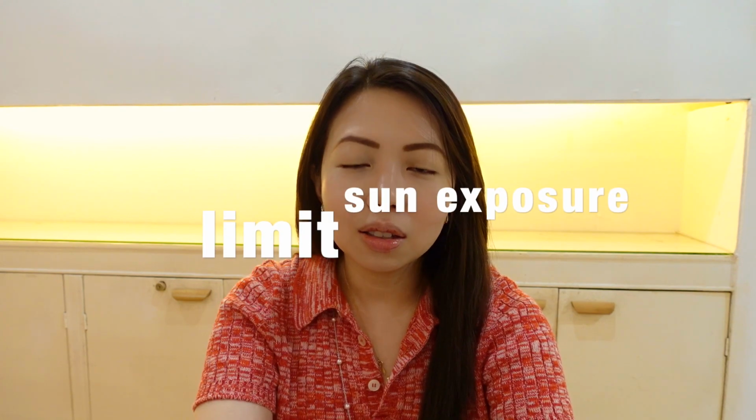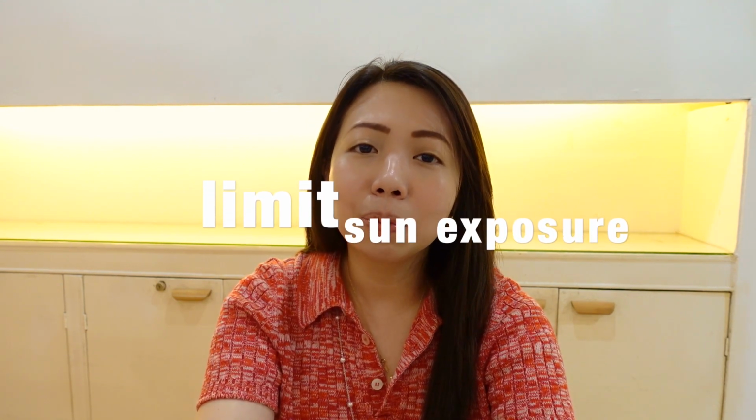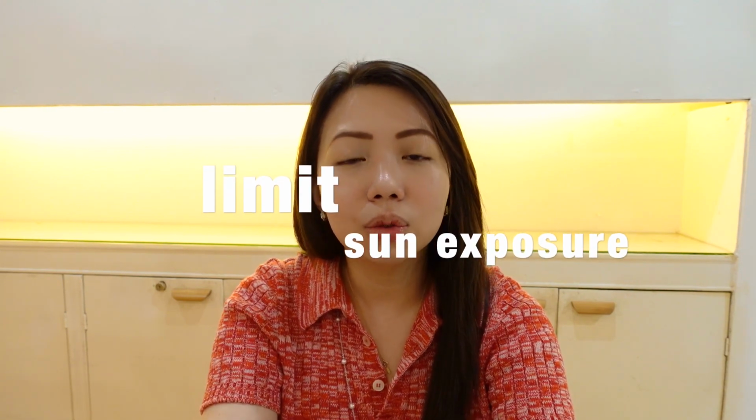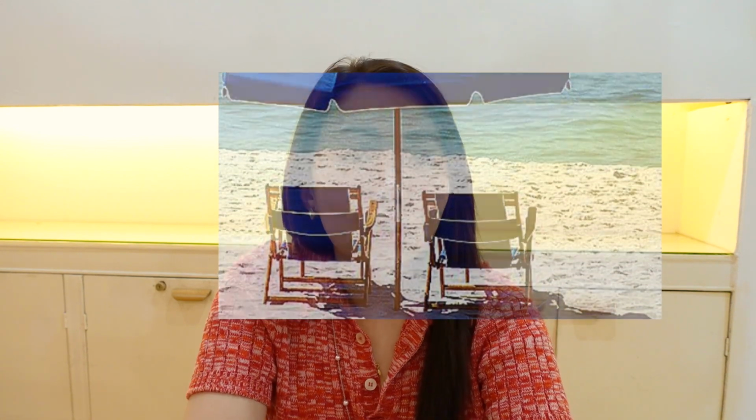And then this one is a really important thing you should know. You should not be exposed to the sun. So bawal maarawan. I tell them, hindi naman talagang bawal na bawal. Syempre, we have to do things. We have to go on with our life then. You have to limit sun exposure. So, don't go to the beach, diba, right after your laser procedure.